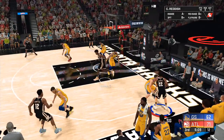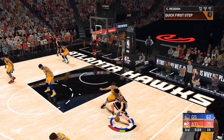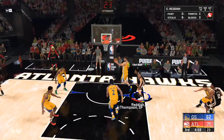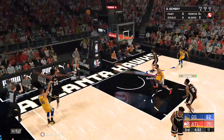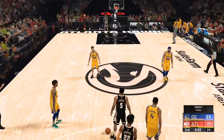Over in the corner, Reddish. Shot clock at 6. Tries from 10. And it's Klay Thompson with the rebound. Warriors trail by 9. And Curry has it in the corner. Bangs home the trifecta. Curry's got 11 points.